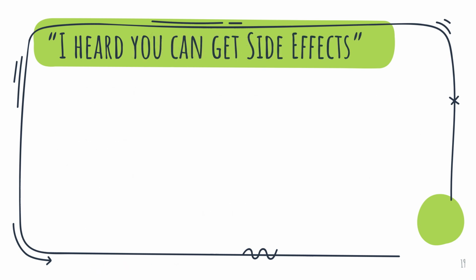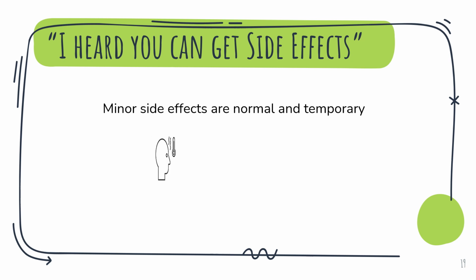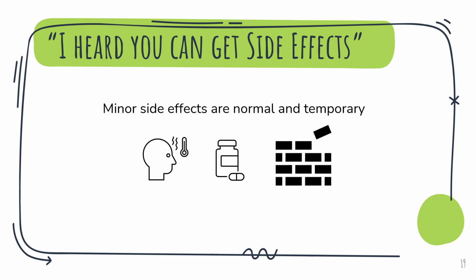Another concern is on the side effects from the vaccination. Remember, some people may have some minor side effects after a vaccine, which is a normal part of the vaccination process. This is just a sign that your body is building immunity. More on this later.